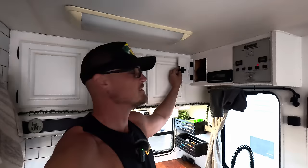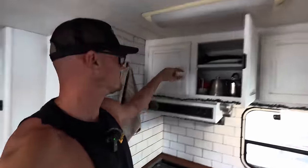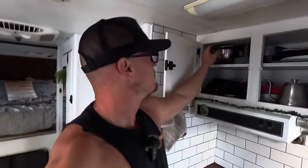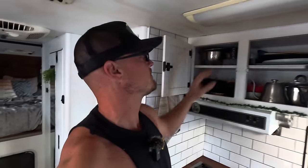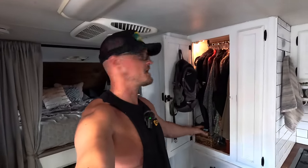Okay, high speed walkthrough of inside. Here we go. Snacks, miscellaneous, pots, pans, plates, excessive amount of cast iron, one nonstick pan for Marissa, coffee cup, bowls, bunch of bowls up there, Tupperware in the back. And then in this hanging closet is all our hanging clothes. I got a backpack in here, some extra sodas and stuff like that in there.